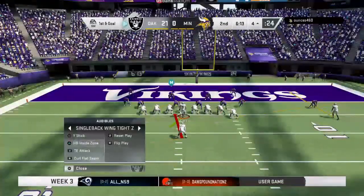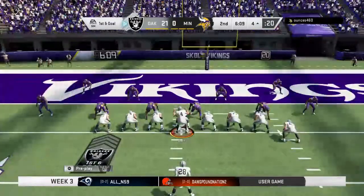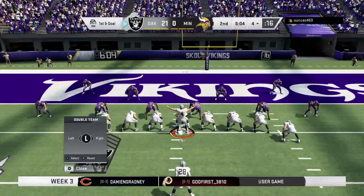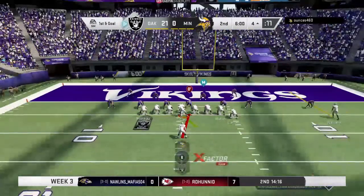Down. 280. Watch out. Check three. Watch the ship.